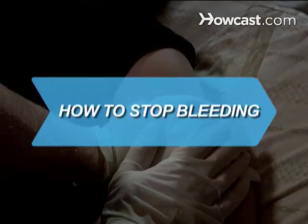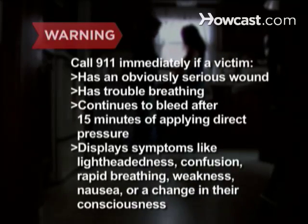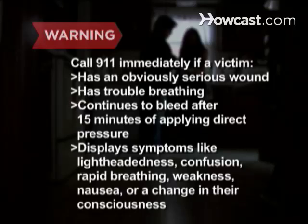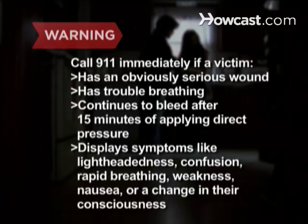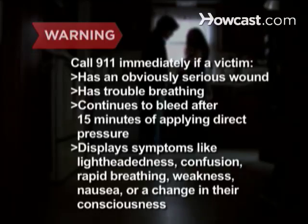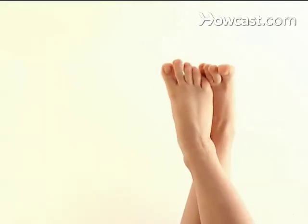How to stop bleeding. Call 911 immediately if a victim has an obviously serious wound, has trouble breathing, continues to bleed after 15 minutes of applying direct pressure, displays symptoms like lightheadedness, confusion, rapid breathing, weakness, nausea, or a change in their consciousness. The human body contains 9 units of blood, but in matters of traumatic cut or injury, it's always better to be safe than sorry.